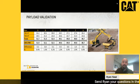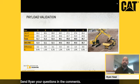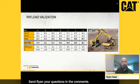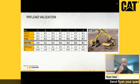And I find that to be extremely accurate for what we're doing. These are not certified registered scales on this machine. They're not legal for trade, but you can keep track of production. You can keep track of it accurately. And again, you're going to stop from underloading those on-highway trucks and potentially overloading the articulated trucks, or the trucks that stay on the job site.